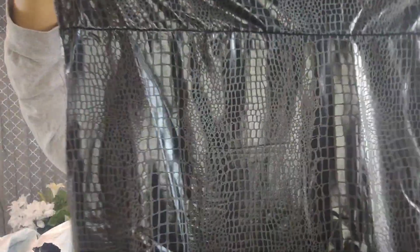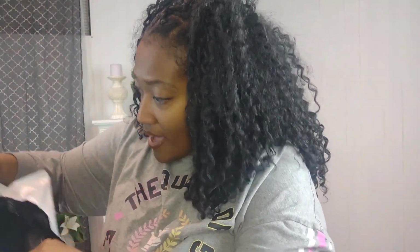I don't know if you can tell, but yeah. I like the print. It's like a crocodile. I don't think it's a snake. I think it's a crocodile, actually. I'm not sure. But it's very, very short. I'm going to have to see how to pair that because I don't need my booty cheeks hanging all out. And that is it. That is it for all the stuff that's in my package.